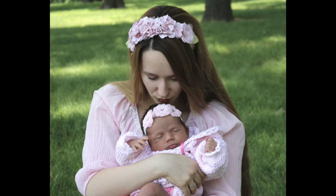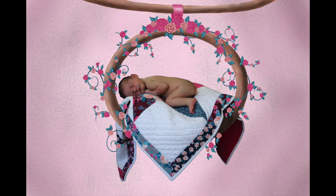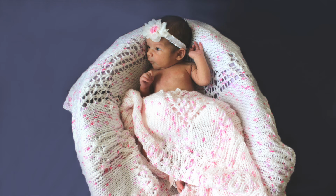But we've been taking some fun photos together, and we're just, yeah, kind of getting used to the new normal, I suppose you could say. And so that's one of just me and her. This one actually, all of the stuff except for Melody and the quilt is all drawn. I did some little digital drawing, so that was kind of fun. But yeah, so we're just kind of getting used to it.